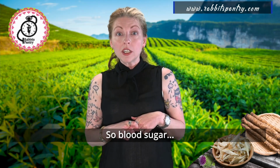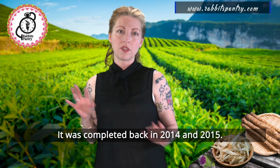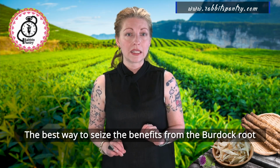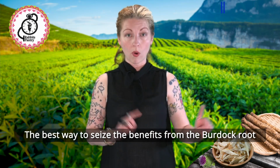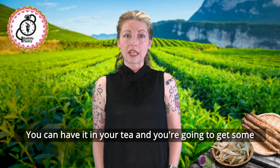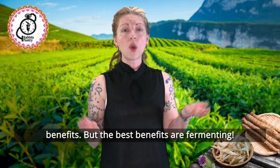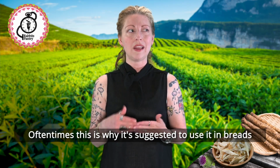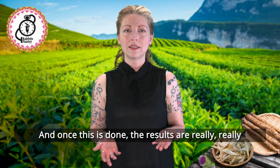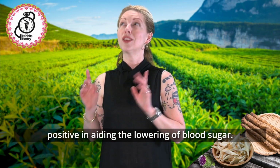So, blood sugar, recent study. It was completed back in 2014 and in 2015. They did a couple different ones through those years. The best way to seize the benefits from the burdock root for blood sugar is to use it fermented. Yeah, you can have it in your tea and you're going to get some benefits, but the best benefits come from fermenting. So oftentimes it's suggested to use it in breads or in foods where it's had the opportunity to ferment.